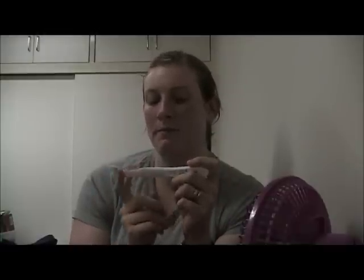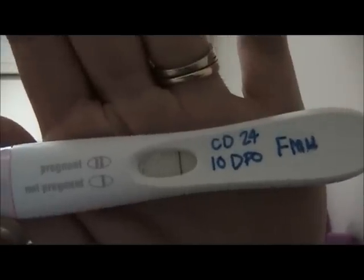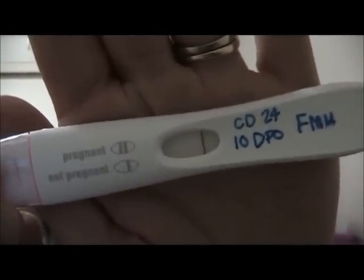So the next 3 tests that I took were First Response. It came in a 3-pack, and when I took this one, this was with the 6 hours of built-up urine. It says cycle day 24, 10 days past ovulation, but it's actually 11. So I doubt that you can see it on camera. You might be able to, but there's a super faint line there. And when I looked at it, I thought, oh, it's negative. Great. I was so disappointed. And the more I looked at it, the more I swear I could see a faint line.